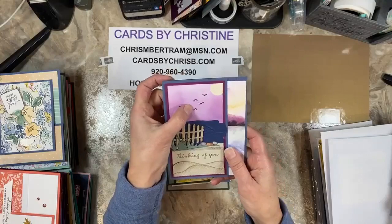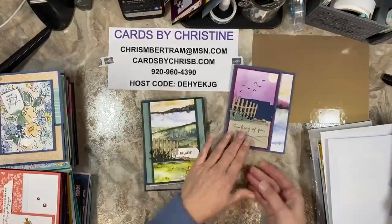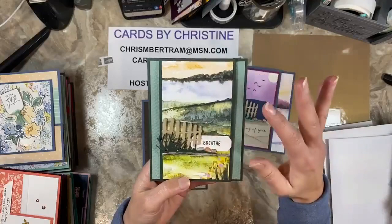And when you open it up, there's a strip of the designer paper along the side here and some more bird stamped. So this is one of the cards that got a gold star from Tyler. So this was another card that got a star from him. And so this whole background piece, you guys, is not stamping. It's that designer series paper. So you will need a sentiment for this one.